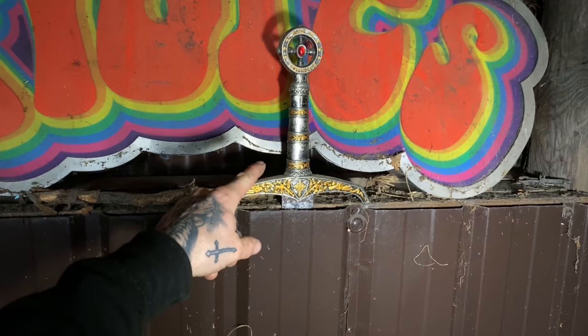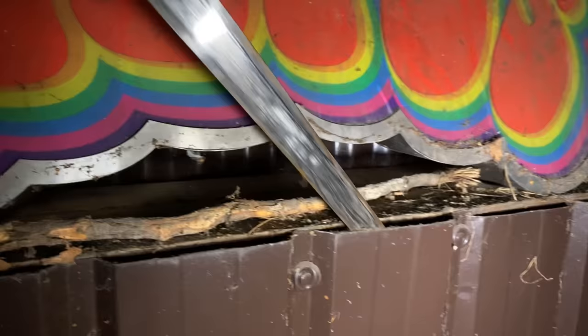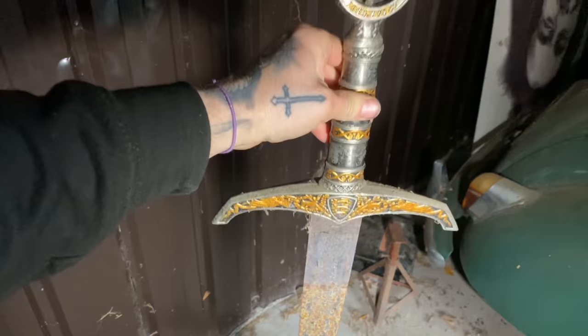Now, I did actually catch a glimpse of something up here which looked quite interesting. Will, have you got any idea what this is? Oh my God, it is actually a full-size sword. I don't even know if I'm tall enough to get it out. God. Look at that. Oh my God. That's incredible. That looks special, that does. It does, doesn't it? Yeah. It's got some weight to it. I'll have to take some pictures of that.